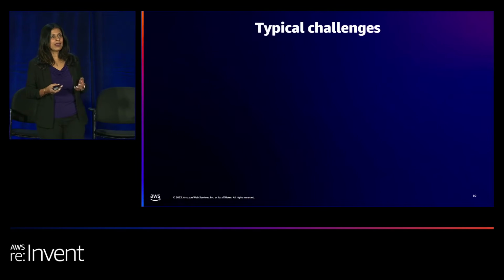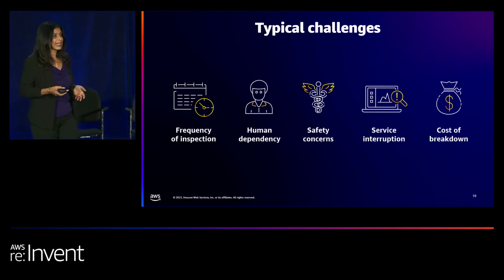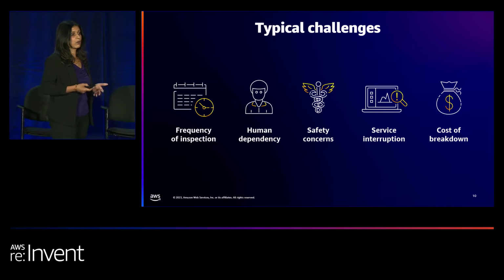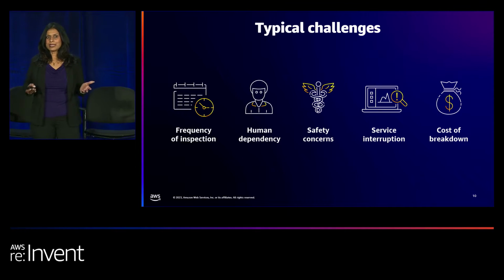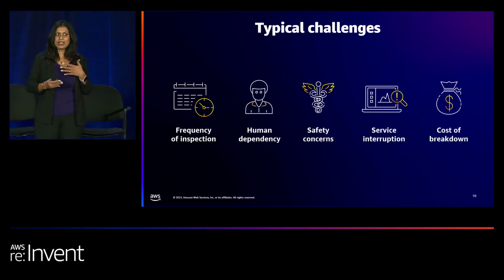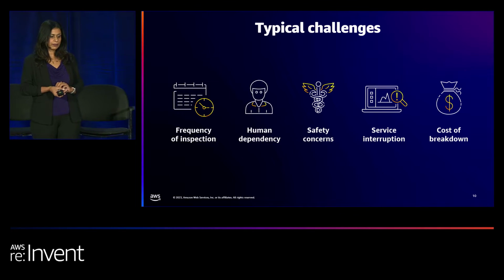This strategy has its own challenges. Firstly, it is planned, so you do it on a weekly, monthly, or quarterly basis. It is not in real time. It's similar to your car servicing. Where you have planned maintenance, you do your oil change, say, every 5,000 miles. So it's not on a need basis, but on a fixed schedule.